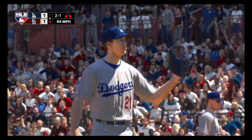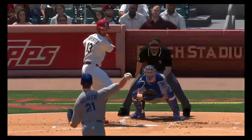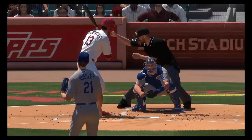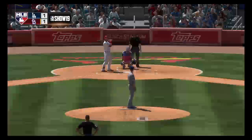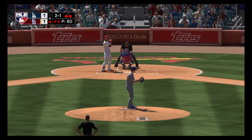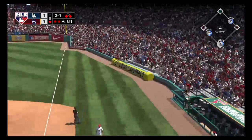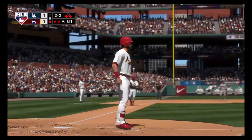In there, 2-1. You know, Matty, I'll never understand this. You work so hard throughout the course of the season and the course of this game to get in 1-0, 2-0, 3-1 counts. Guarantee yourself a fastball 80 to 90% of the time, and he takes it. Just can't understand the methodology there. Right side, but it's well foul.